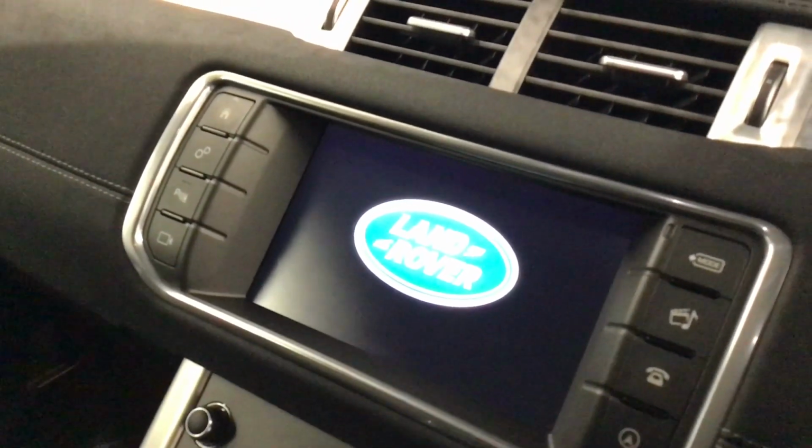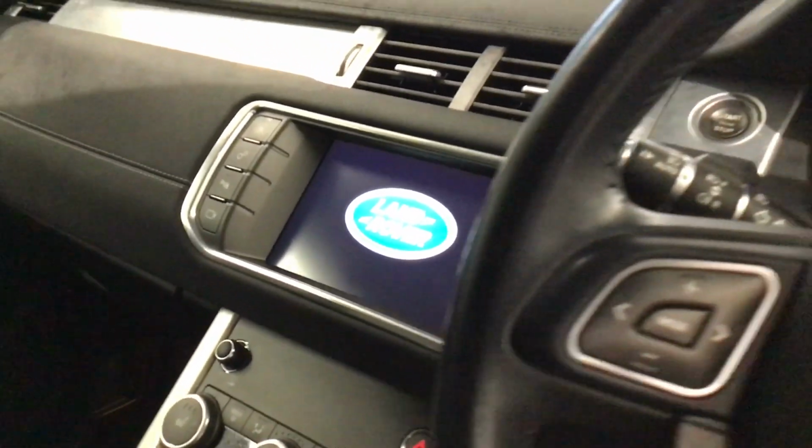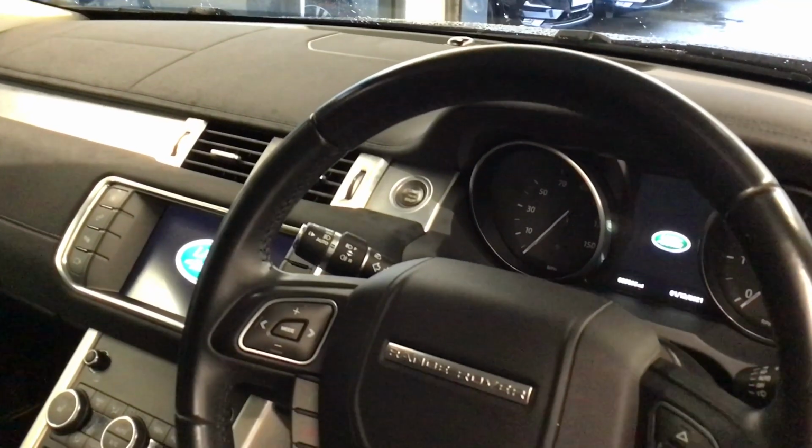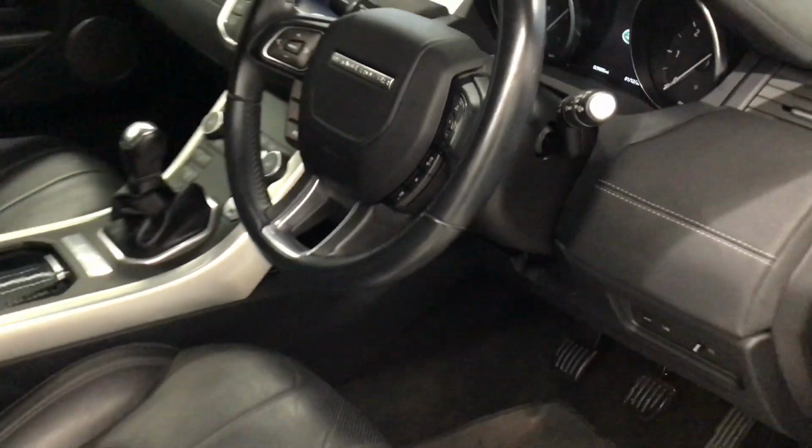And on the dashboard system, we have sat-nav, Bluetooth, DAB radio, with cruise control and speed limiter options too.